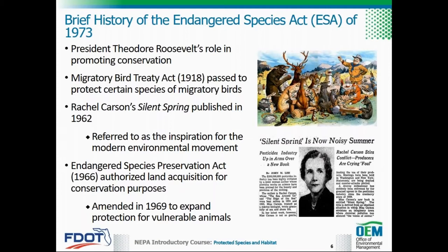The Endangered Species Preservation Act was amended in 1969 to expand protections for animals threatened with worldwide extinction by prohibiting the import and sale of such vulnerable species in the U.S. Since the focus of this amendment was global in nature, an international meeting was called for to create a global agreement dedicated to endangered species conservation.